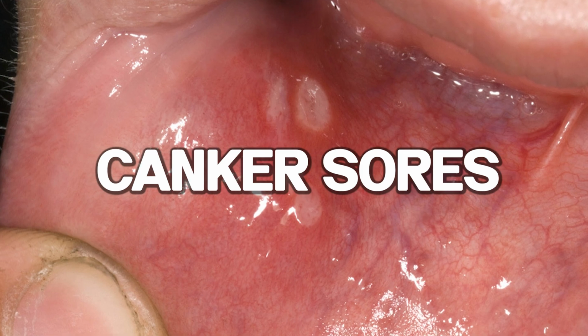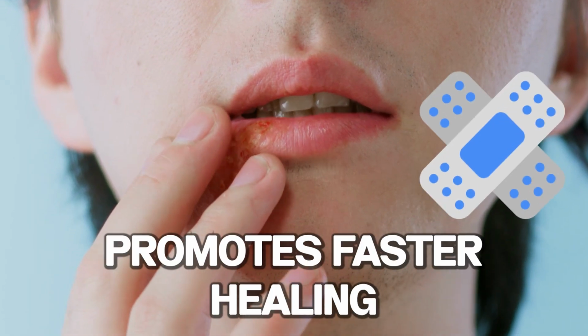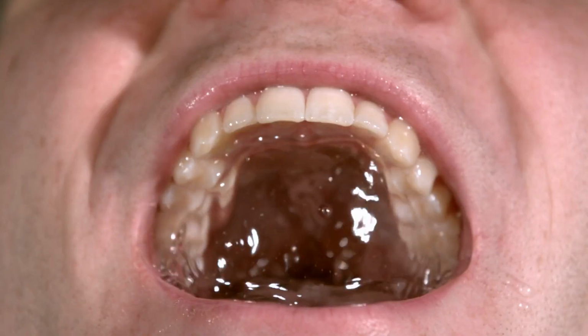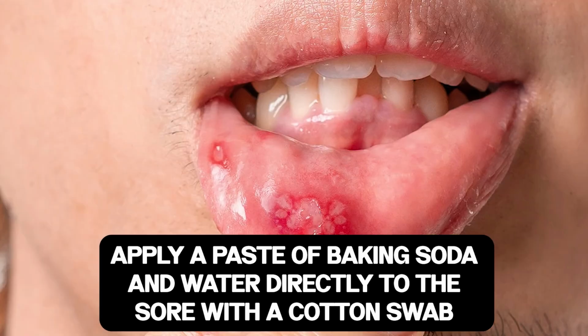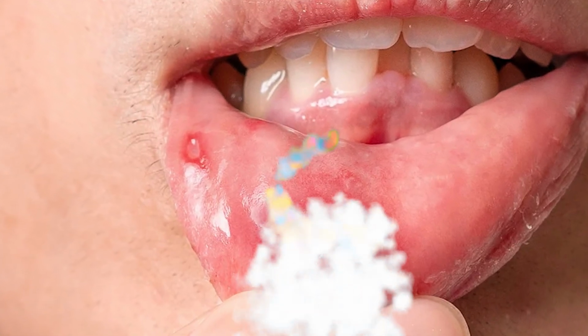At number 14, something nobody likes to talk about: canker sores. Baking soda reduces inflammation and pain and promotes faster healing. To use, mix half a teaspoon of baking soda in warm water and swish in your mouth for 30 to 60 seconds before spitting. Or apply a paste of baking soda and water directly to the sore with a cotton swab and watch the magic happen.